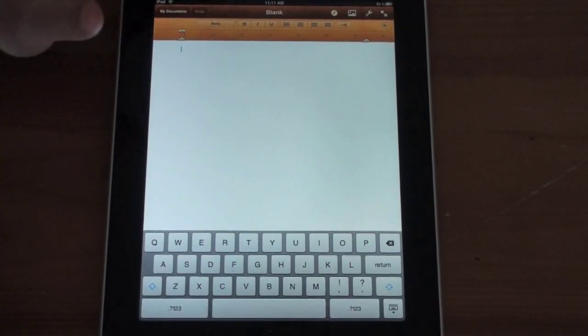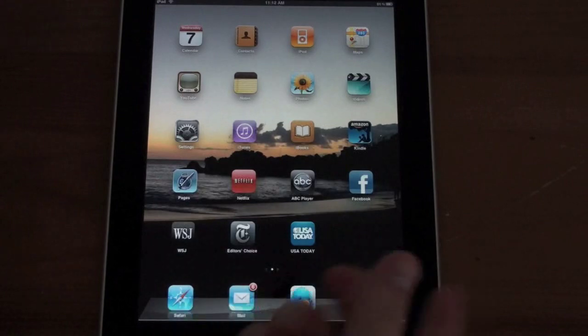You get body, bold, underline, italicize. You can choose the text layout and insert pictures. You really can do quite a bit of word processing on here. You can also pair the iPad with a Bluetooth keyboard, so you can type up a full paper or report, whatever you need to do, right on your iPad. There's also a spreadsheet and a presentation application as well. Let's keep moving along.